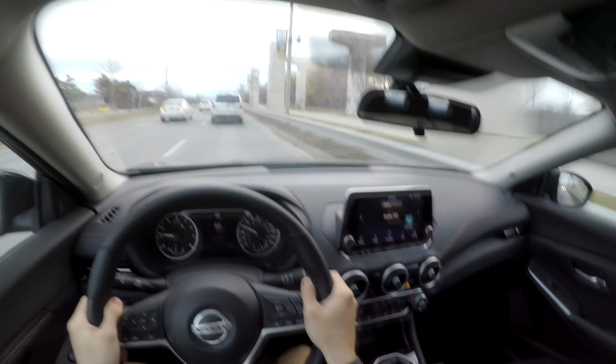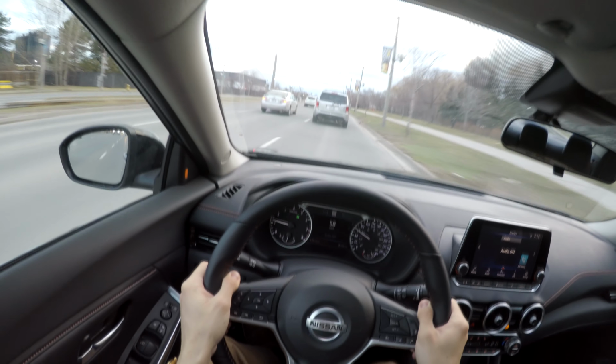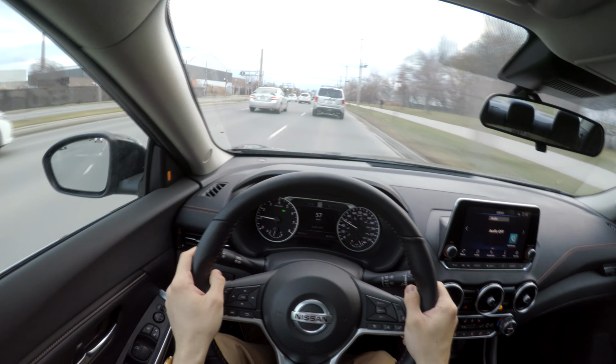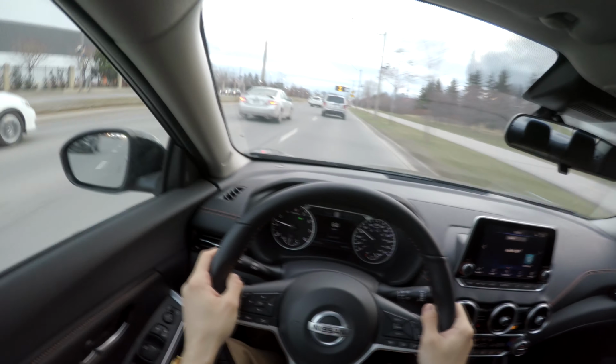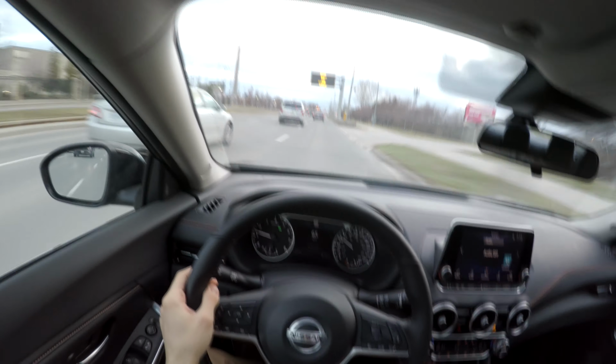It is really nice though to be back in a manual transmission. I've been looking forward to this car a lot, even if it's not really a sporty manual, which is a good thing though, because most people that are going to buy this Sentra probably aren't going to expect a Shelby or Porsche manual transmission. You know, something that's easy to daily, which this certainly is.